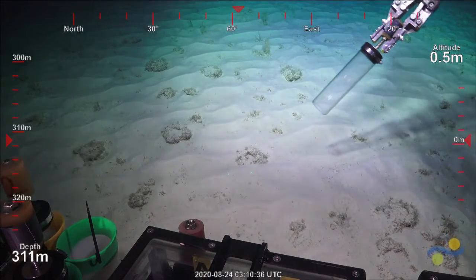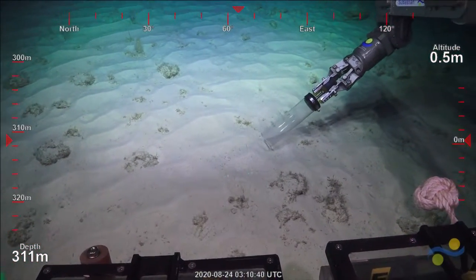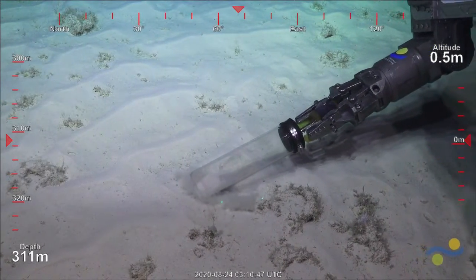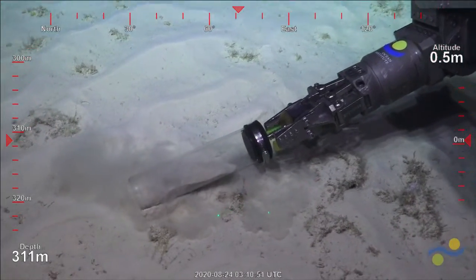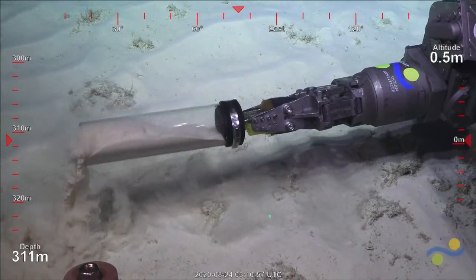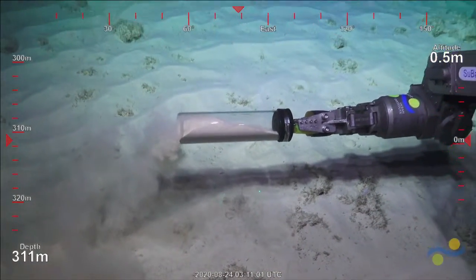Oh, of course. There you go. Multi-purpose. So you want to target radius? Yeah, potentially. Oh, that's a great sample. Yeah, look at that. Really well sorted. A surface scrape will do.